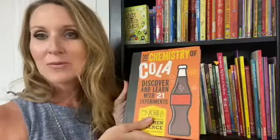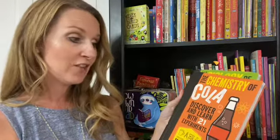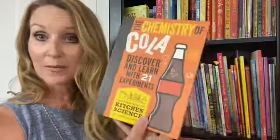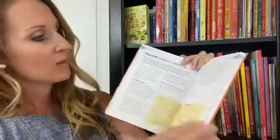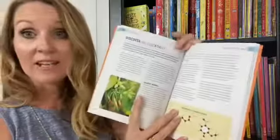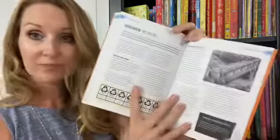We also have some new ones for those older kids who like to do science experiments. We have The Chemistry of Cola, discover and learn with 21 experiments. So this one has to do with cola, and it has different experiments, and it really gets in depth in explaining those. This is for an older child who really loves to learn about science.